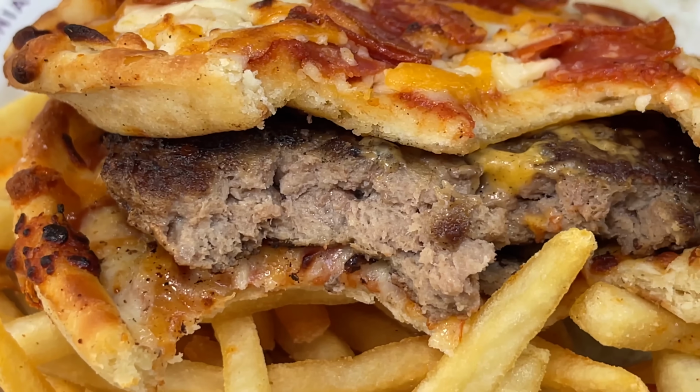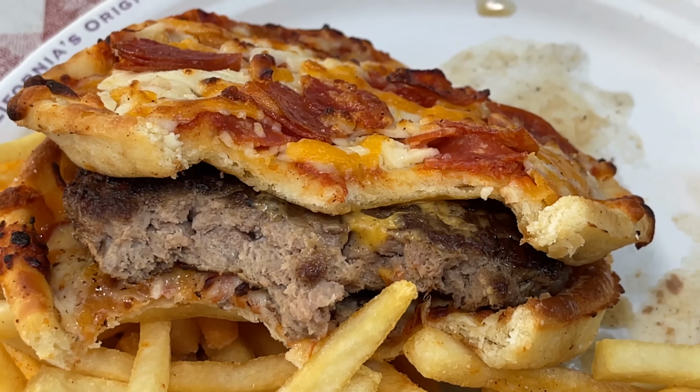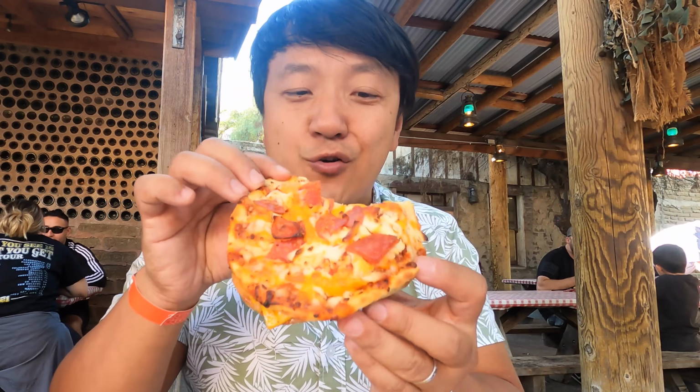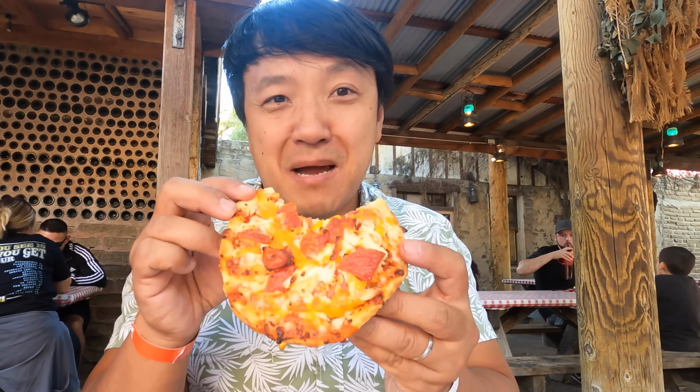This is, I guess, for me, super nostalgic. Bagel bites, I haven't had that since I was a kid. Also, I like the fact that the pepperoni on top is toasted, so it's kind of curling a little bit. It's got a nice char. I can't believe I'm sitting here talking up how good a burger pizza is, or a pizza burger is. But seriously, this might be my favorite thing today.